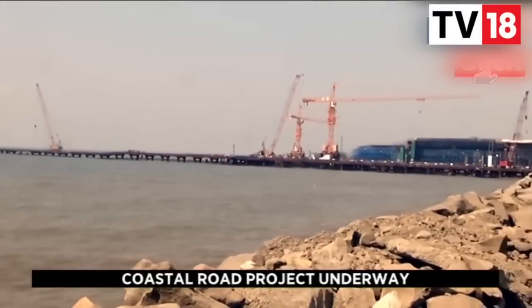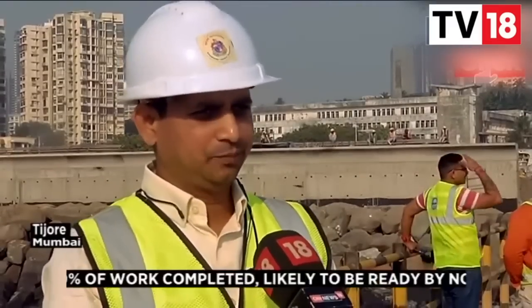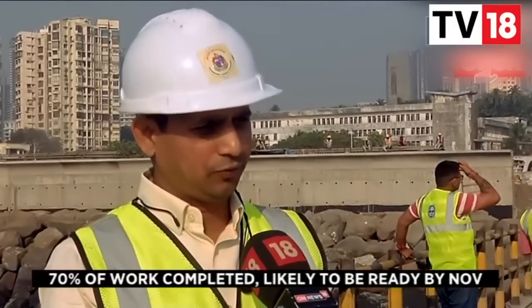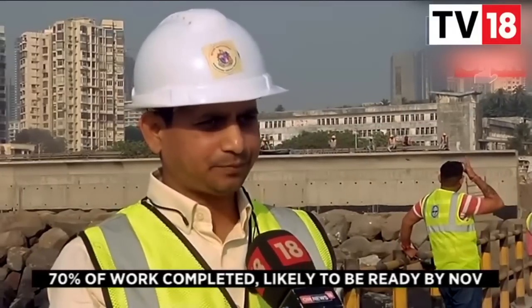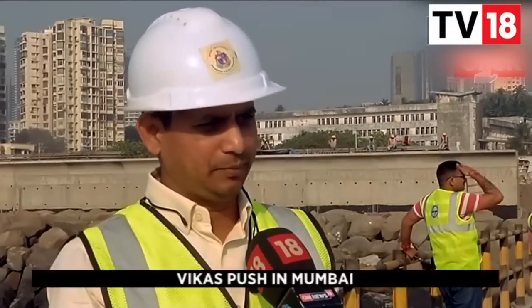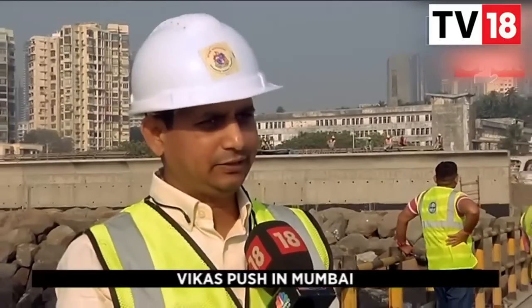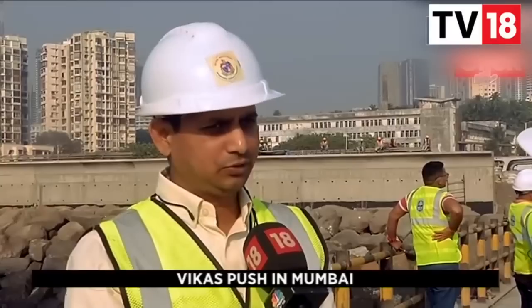This monopile foundation we are using for the first time in India, and that is in the Coastal Road Project. This monopile foundation saves a lot of time in construction, and it enhances the safety parameters of the workings, and secondly it causes very minimal disturbance to the marine ecology. So in that sense it is quite a wonderful technology.